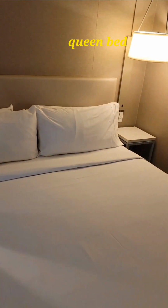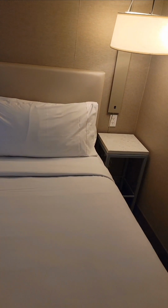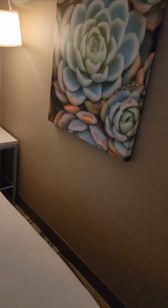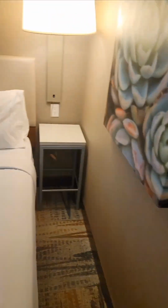And the bed. So, this is New York City. It's an older building, I guess. So... No, it's not an older building. It was built in 2020 or 2000. Maybe it was renovated in 2000. We'll see. All right, that's it.